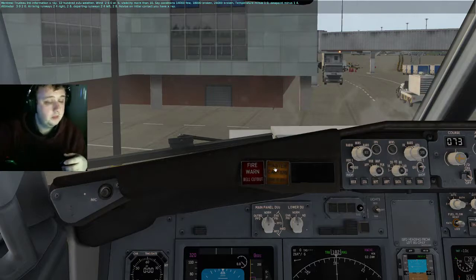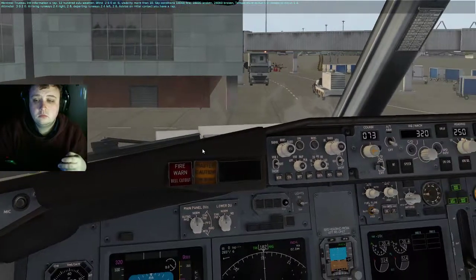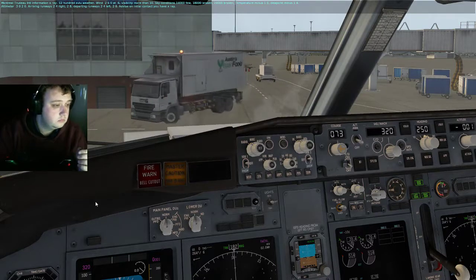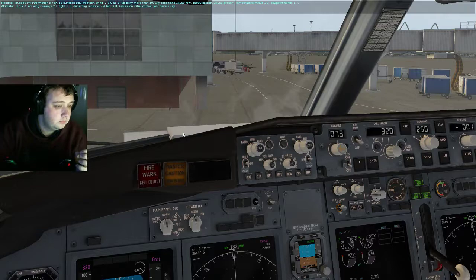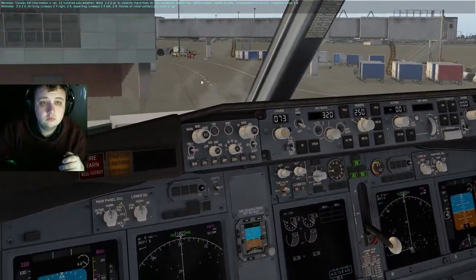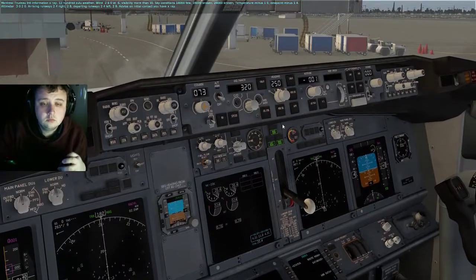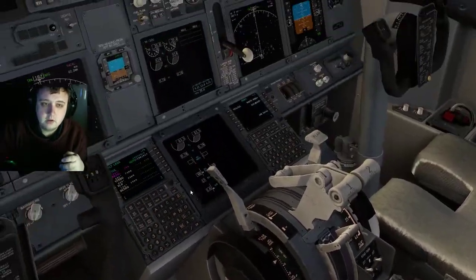Visibility more than 10. Sky conditions 14,000 few, 18,000 broken, 24,000 broken, temperature -10, dew point -14, altimeter 3020, arriving runways 24 right, 28, departing runways 24 left, 28. Advise on initial contact you have X-ray.